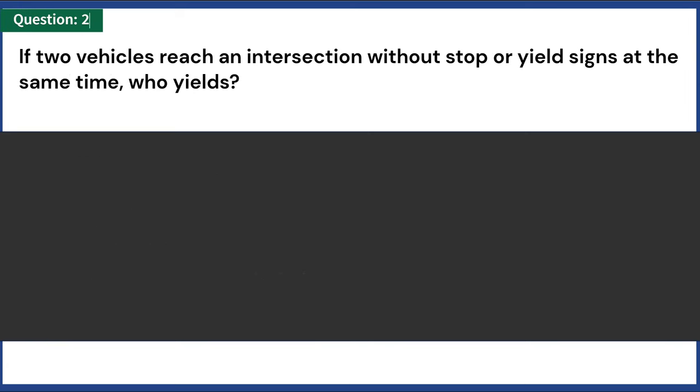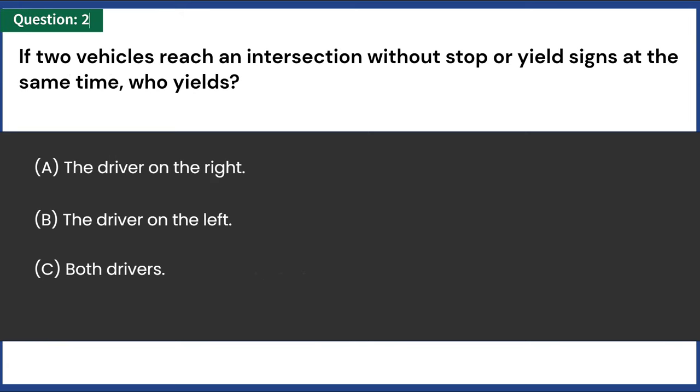If two vehicles reach an intersection without stop or yield signs at the same time, who yields? A. The driver on the right. B. The driver on the left. C. Both drivers. Answer B. The driver on the left.